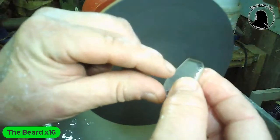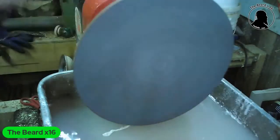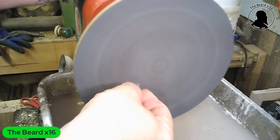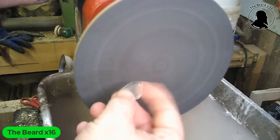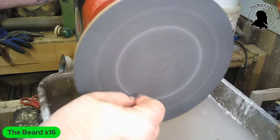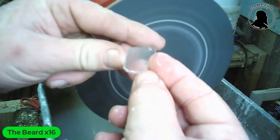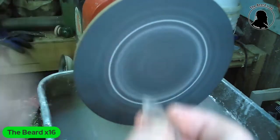I got it too hot and it cracked, so I took a chunk out, so I had to just rework that bit. I think we'll call that one done. Cool. Yeah, we'll call that one done.